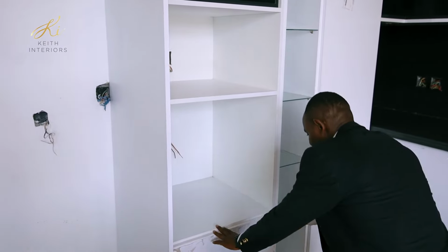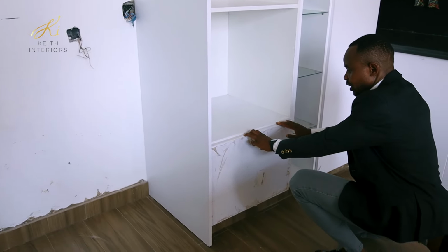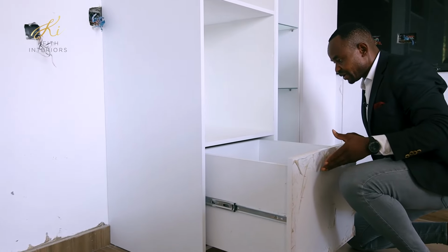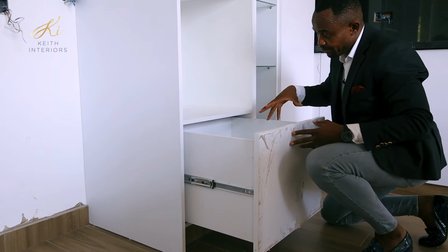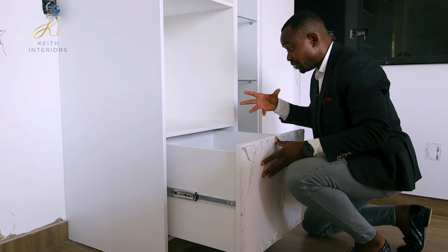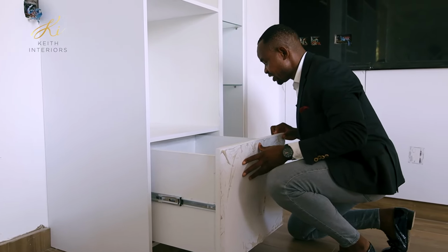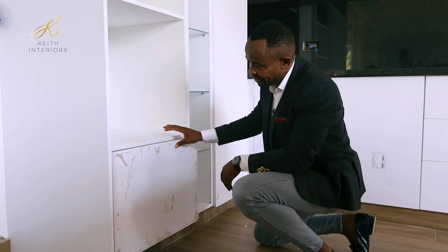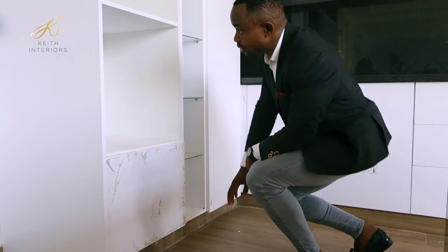And instead of leaving the other cabinet below without anything, we give you more storage, and it's a deep drawer. So it gives you more storage for even heavy or bigger things. Then it's still a soft closing type of cabinet. This one needs to be worked on.